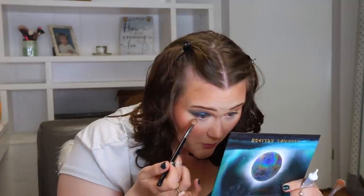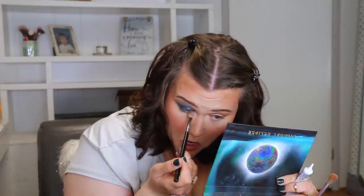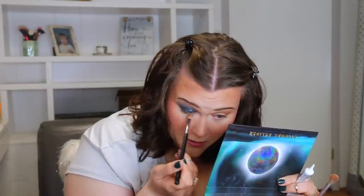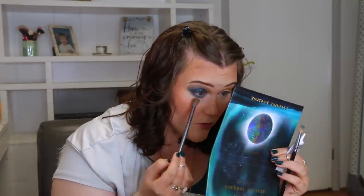All right. Now from there, just really quickly on the lower lash line, I am going to take some of the Lagoon, that dark blue shade, and put that all down there, lightly right up against the lower lash line. And underneath of that, I'm going to go in with a little bit of Dusk, which is the brown shade that I worked through the crease. I'm just going to use that to very lightly buff up against the blue, just to diffuse it a little bit. All right, so I just went ahead and added a little bit of the shade Flare, that bright one, just for an inner corner highlight.